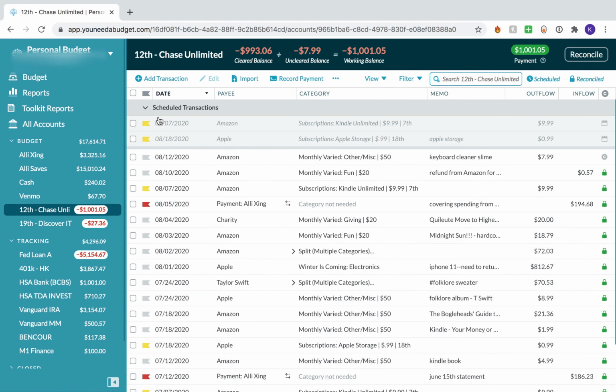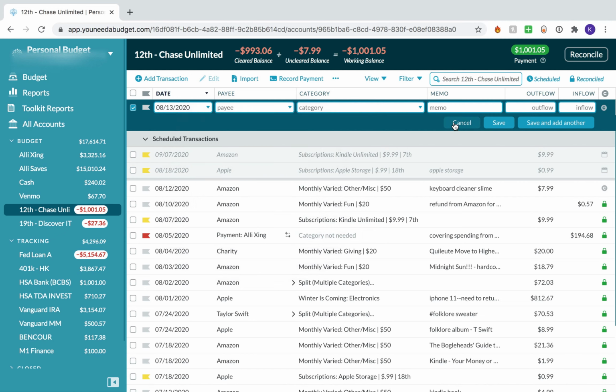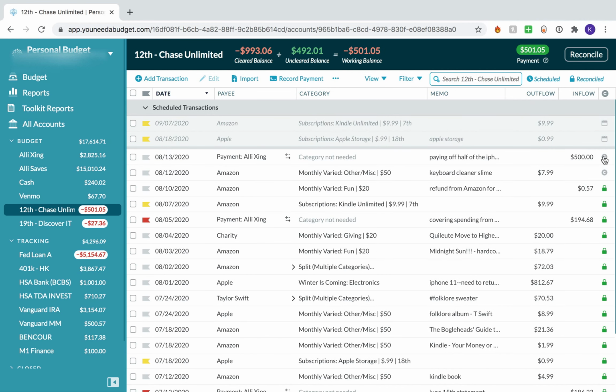Next thing I'm going to do is come into my credit card, and I'm going to go ahead and schedule a payment. I guess it can be for today. It's going to be a record payment for today. And I'm going to say paying off half of the iPhone. And the reason I'm doing this is just to limit how much is on my credit card.